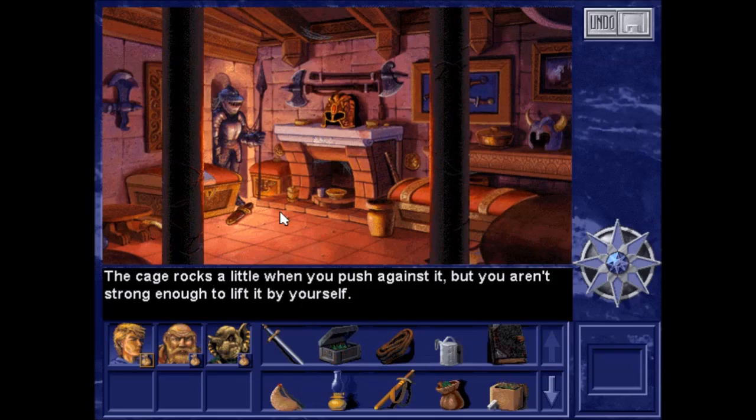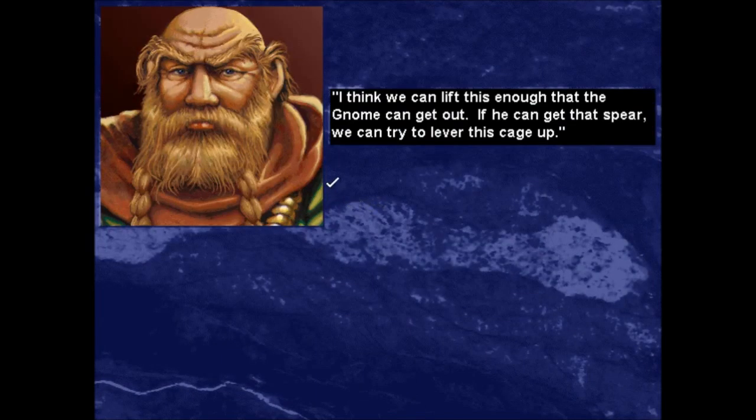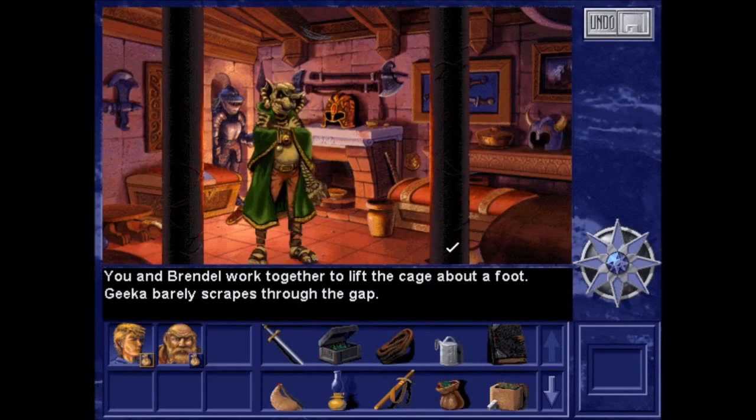Let's push on it. Cage rocks a little when you push against it, but you aren't strong enough to lift it by yourself. Brindle, cage, lift. I think we can lift this enough that the gnome can get out. If he can get that spear, we can try to lever this cage up. You and Brindle work together to lift the cage about a foot. Geeka barely scrapes through the gap.